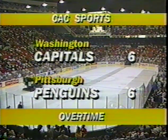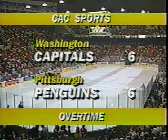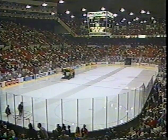Welcome back to the Civic Arena, where the Washington Capitals and Pittsburgh Penguins are tied at 6 after regulation time. We played 3 periods, nothing's been decided. The ebb and flow of this game has been almost unbelievable, with the Caps coming out in the first period and simply dominating for quite some time before the Penguins were able to tie the game at 1, and then they took over the momentum of the game. The Capitals took over again in the third period.